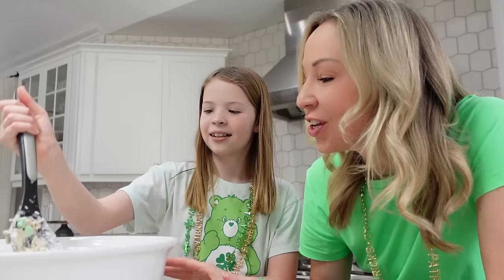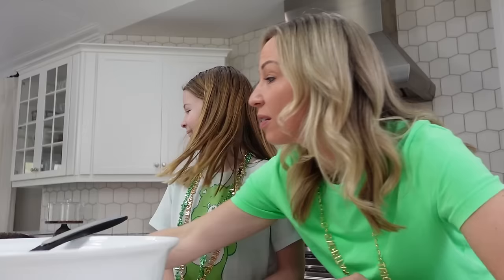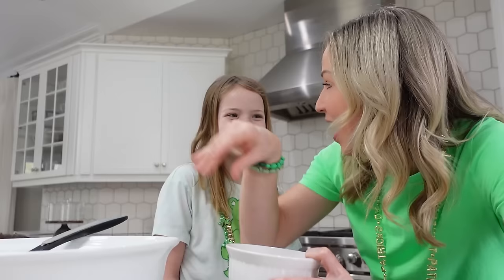Mixing is looking good, so our next step is to spread them out on our baking sheets that we have already lined with parchment paper. Then we're gonna let it harden at room temperature or put it in the fridge to speed up the process just a little bit. Oh, I can't forget, we also have to add on our extra candies. So we're gonna add those on top before we put it in the fridge.